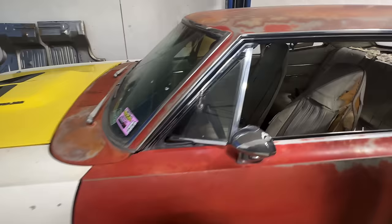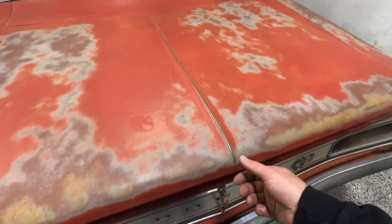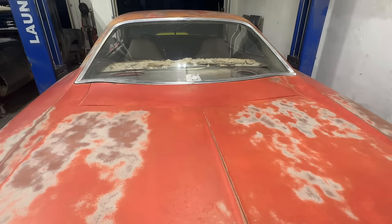But it needs some trunk pan work today. So just like we did on the Ratty Satty, we're gonna be sectioning in a huge portion of the trunk pan. Now, unfortunately, like a lot of Mopars did back in the day, you can see here, we've got this big, beautiful back window here, the B-body back window, same exact back window that is on the Ratty Satty, mind you.